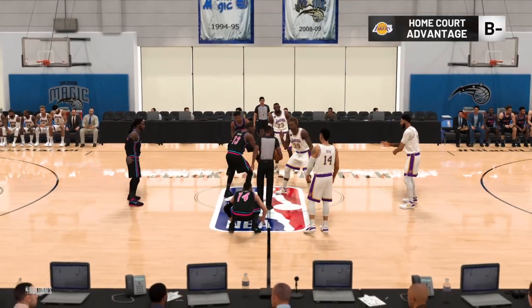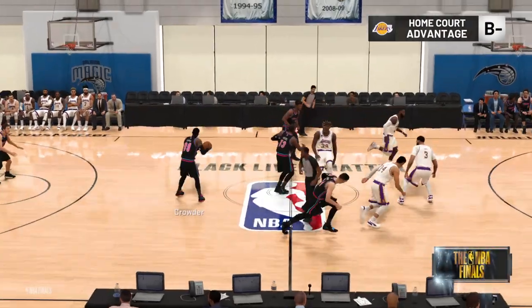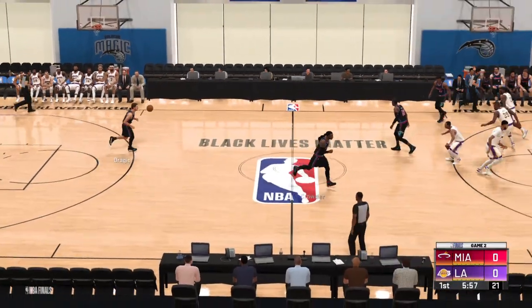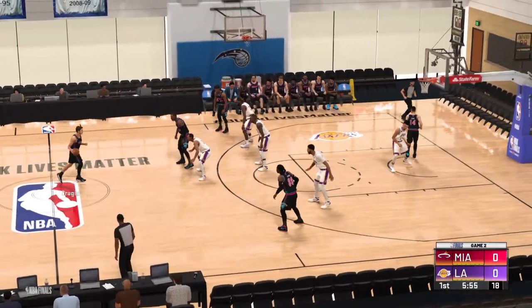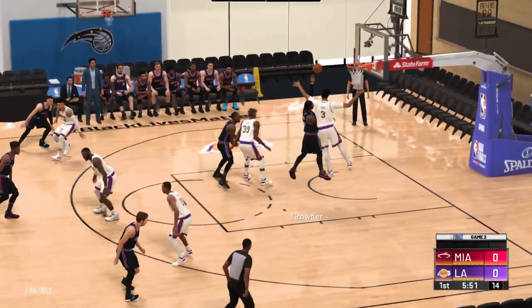Adebayo is out there with Jay Crowder. Then there's Dragic and Ajero into the shooting guard position. And for Los Angeles, Green is out there with Bradley. Then there's Davis. Then it's LeBron James. And it's Howard in at the center position.